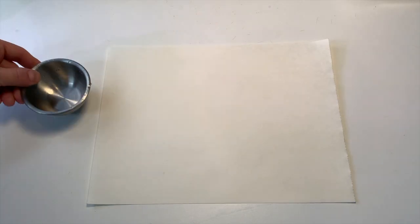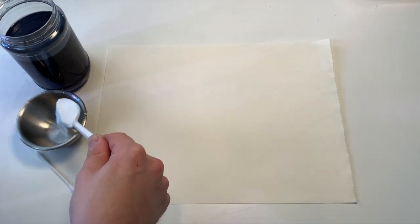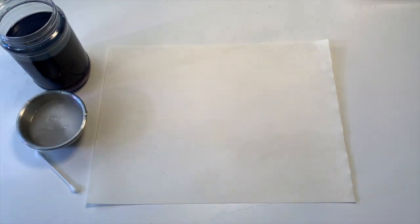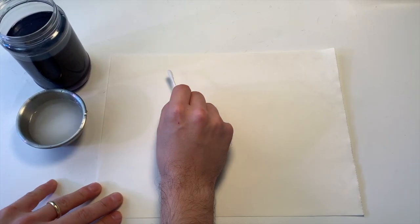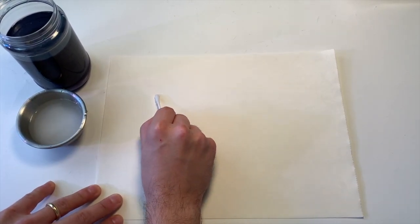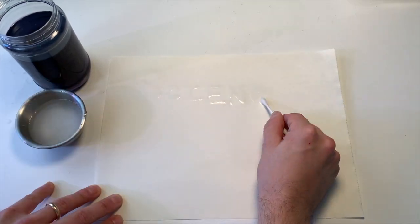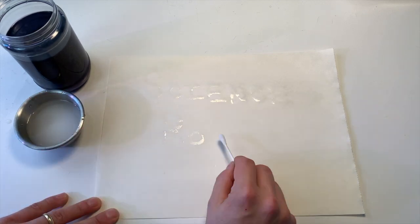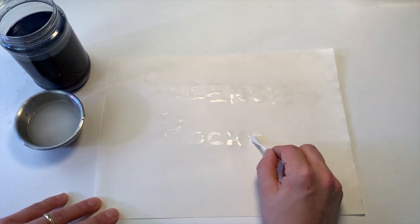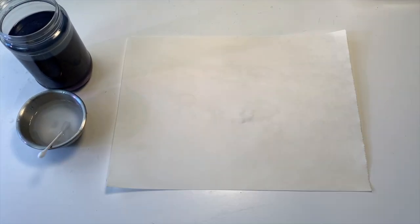Next, we're going to create a secret message with invisible ink. You'll need your color-changing indicator, a piece of paper, a Q-tip, and some baking soda with just a little water. Stir the baking soda and water really well. Then paint your secret message onto a piece of paper. This works particularly well with sketch paper or other thick paper that can absorb your solution of baking soda and water. Make sure to mix the solution of baking soda and water frequently. And when you're done painting your message, wait for it to dry.